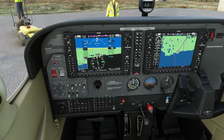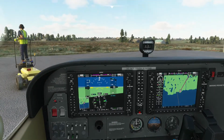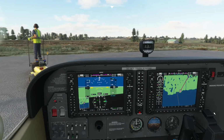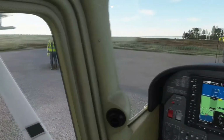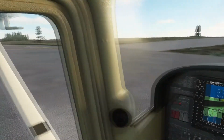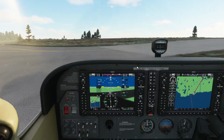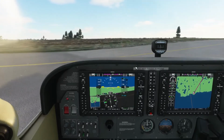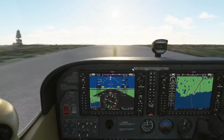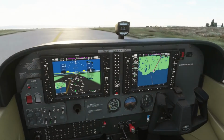Alright, brakes are on. Okay, let's get going here. Sorry guys, got a little bit in my way. That's another thing they're working on, an improved pushback system. So hopefully we can get these ground guys out of the way of the aircraft. No one around I can see, so we're good to take a position on the runway.